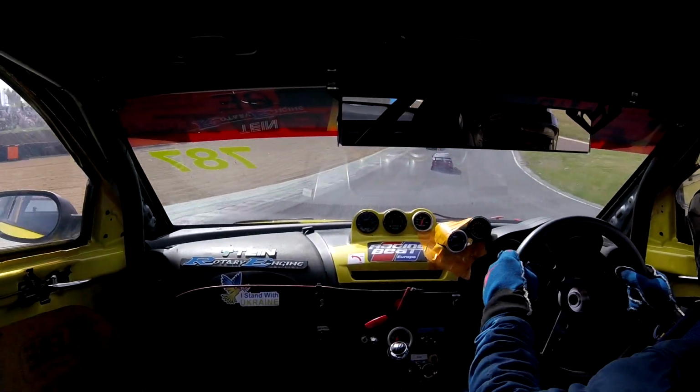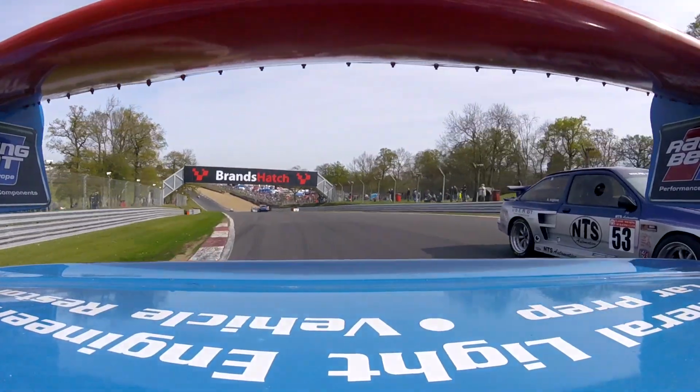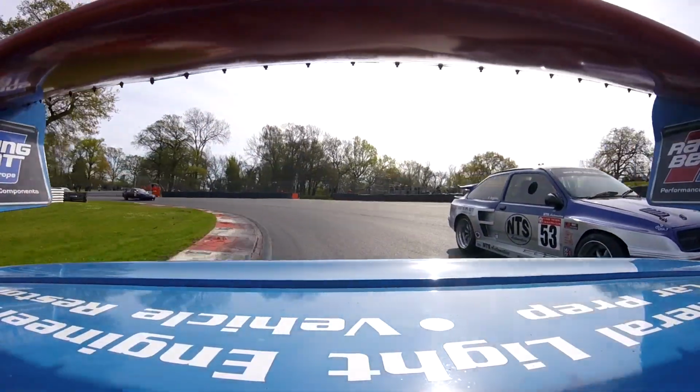AJ Owen running wide there at Paddock Hill Bend up towards Druids. He's got Jason Waterman's Peugeot Hot Rod behind him. There's Martin Reynolds making a move further back. That was Ian Bauer on the outside in another Castrol car, the BMW.